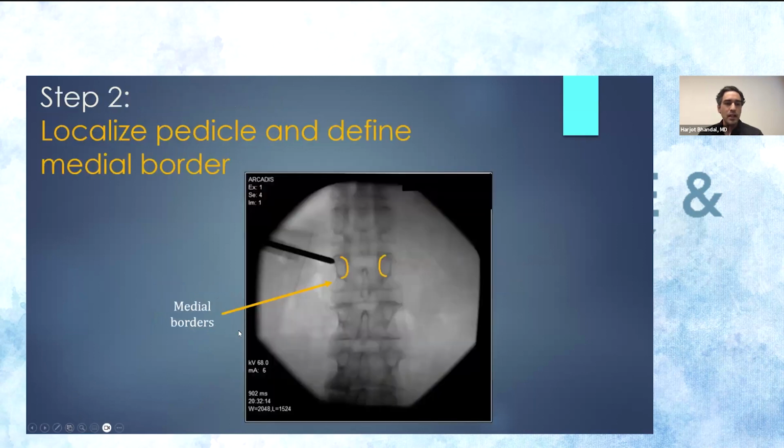So step 2, you want to make sure that you can really see that midline pedicular wall whenever you're about to start the procedure. So you want to make sure those medial borders are nice and clear and you can see them. If you're doing bipedicular kyphoplasty, you want to make sure both of those pedicles are nicely and clearly visible before you move forward.